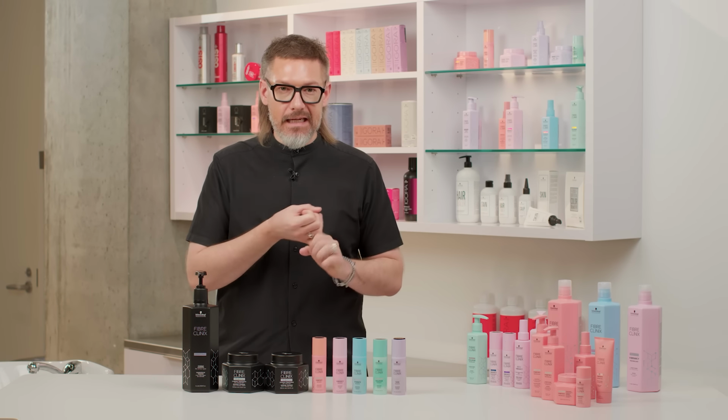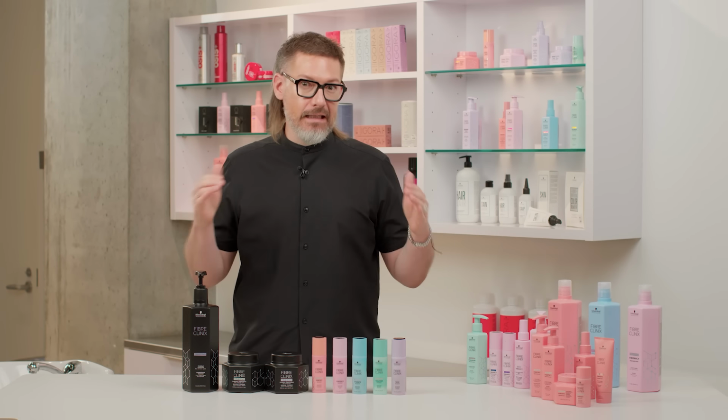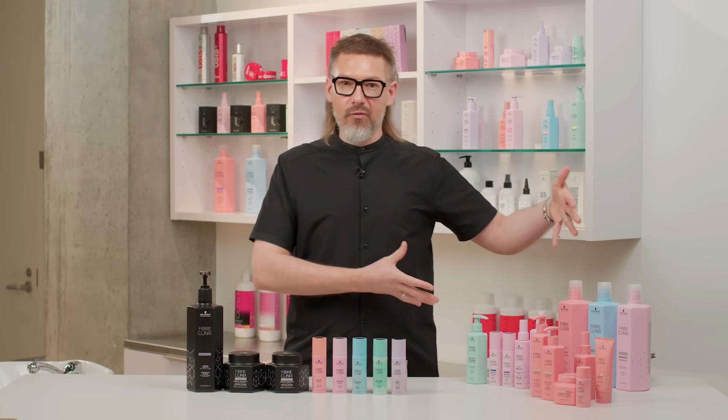Maybe you add on the ticket, you make it a part of the color service. However creative you want to be to promote a Fibre Clinix treatment for your clients based on their needs is completely up to you. We've mentioned already that Fibre Clinix can be segmented for in-salon. This is for you, the beauty pro, to customize services for your clients. And then we've got our retail segment.